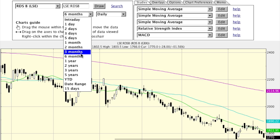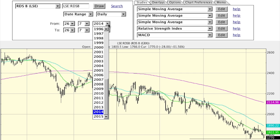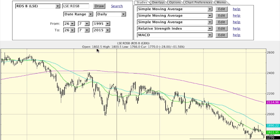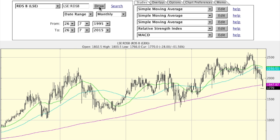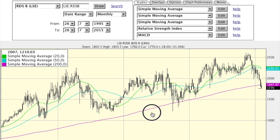So let's go to a date range. I don't think it'll get that bad. But let's go back to say 1995 on the chart, and let's do a monthly chart. So each candlestick will be a month. Draw that. Now, look at this. This is very telling here.